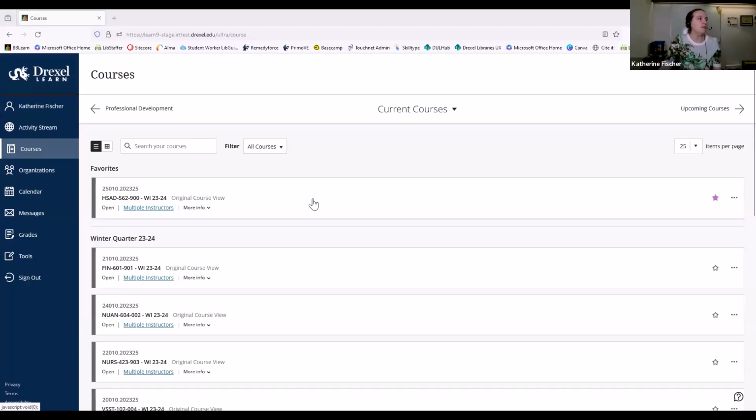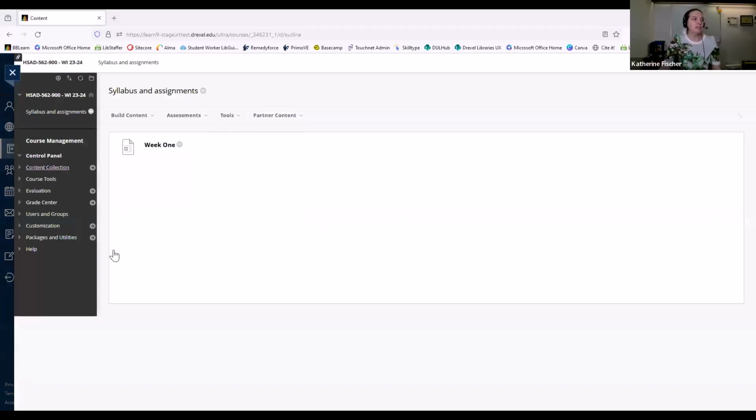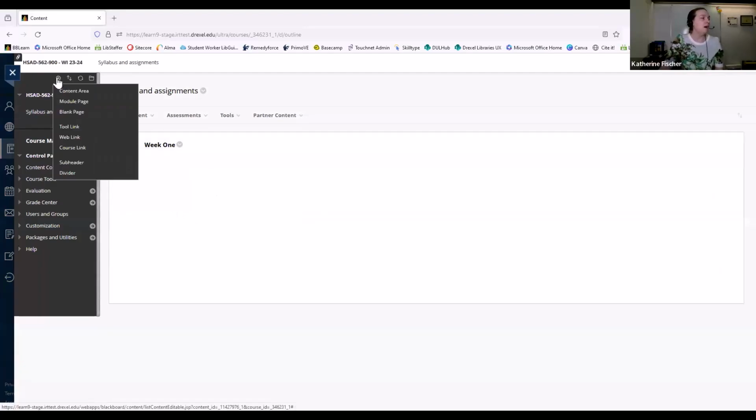So for this example, we're going to use this course up here, HSAD 562. We're going to click on the course, and it will open up and you see it's just a very bare bones course. There's not a lot in here. To add the link to course reserves, we're going to come up here to the upper left corner, this little icon with the circle and the plus in the middle.